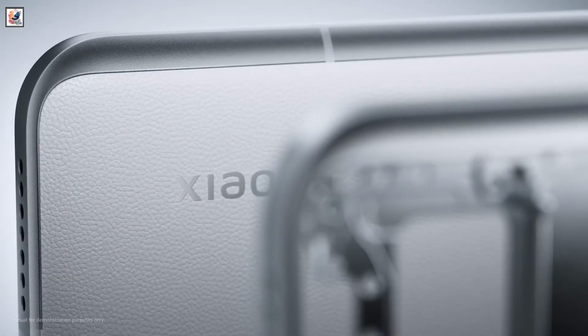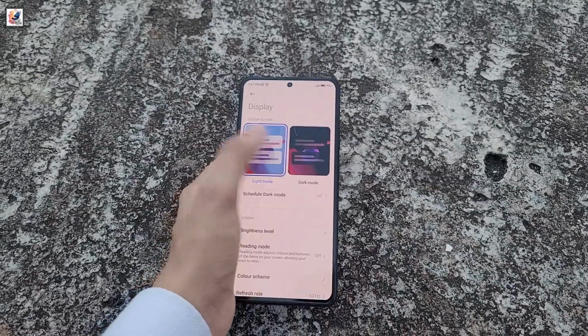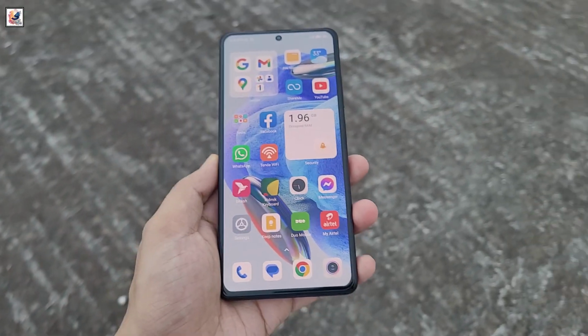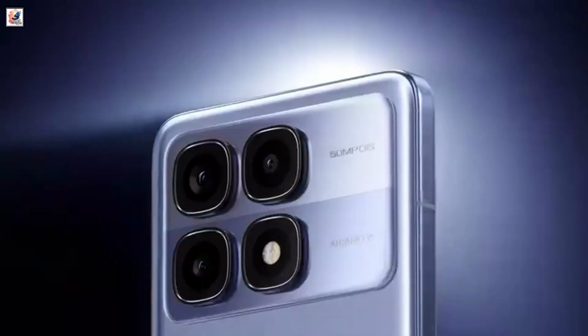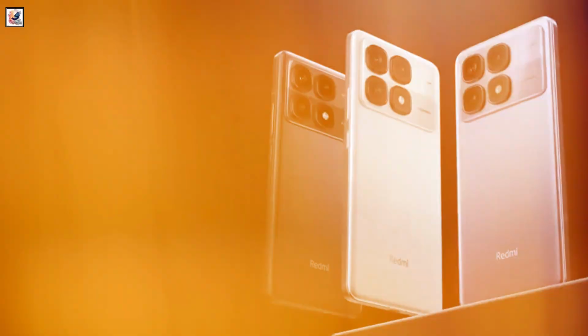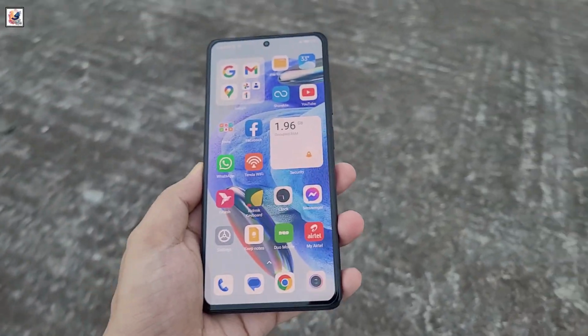Xiaomi 14T Pro features a 6.67-inch 144Hz OLED display with 1.5K resolution, 1,600 nits of nominal brightness and 4,000 nits of peak brightness. The Xiaomi 14T Pro will get a 50MP Light Fusion 900 primary camera, a 12MP ultra-wide-angle lens, a 50MP 2.6x Leica telephoto camera, and a 32MP selfie camera.